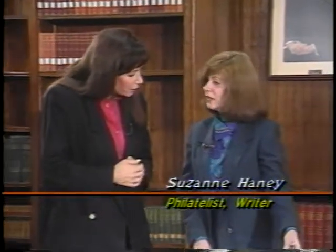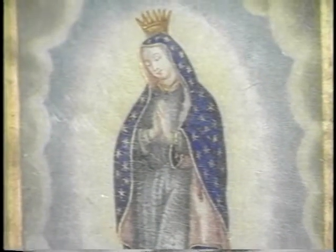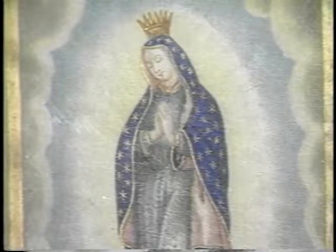Suzanne, now I understand the opener for a collection does not have to be a stamp itself, but everything else is a stamp, a postmark, or something associated. That is true. In this case, a 16th century parchment of Our Lady of Guadalupe was used on the cover. Now, this is a whole block. This is not a single stamp.